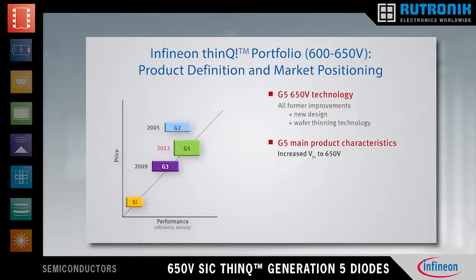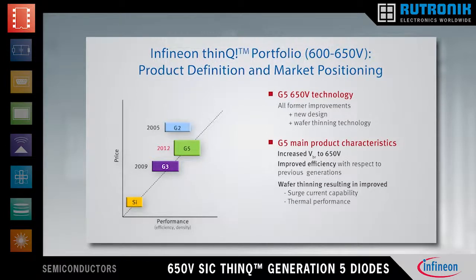Voltage breakdown increased from the 600 volt level of the previous generations to 650 volts. Improved efficiency levels thanks to the lower figure of merit, VF times QC. The reduced wafer thickness resulting in both improved surge current capability and thermal behavior. The extension of the portfolio up to 40 amps and the introduction of new packages such as the TO247 and thin-packed ones. Last but not least, a lower pricing than Generation 2.